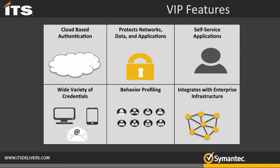It also kind of empowers the end user in a sense, because it allows them to register their own devices, and select what type of security code or credential they want to use. So there's a lot of things on the end user side that make this a very friendly solution to that internal or external person that you're trying to authenticate. And we'll get into that a little bit later.